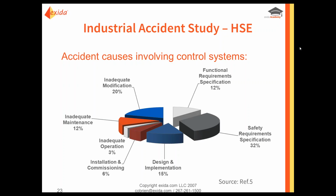A study of actual industrial accidents, looking at their causes, was done by the Health and Safety Executive in the UK. They were able to break it out into a number of causes. The most significant was poor functional safety specification, equal to 44%. Other causes included changes after commissioning, including online changes, at 21%, operation and maintenance errors, 15%, and installation and commissioning errors, 6%. So there were problems in almost every activity leading to an operational safety instrumented system.